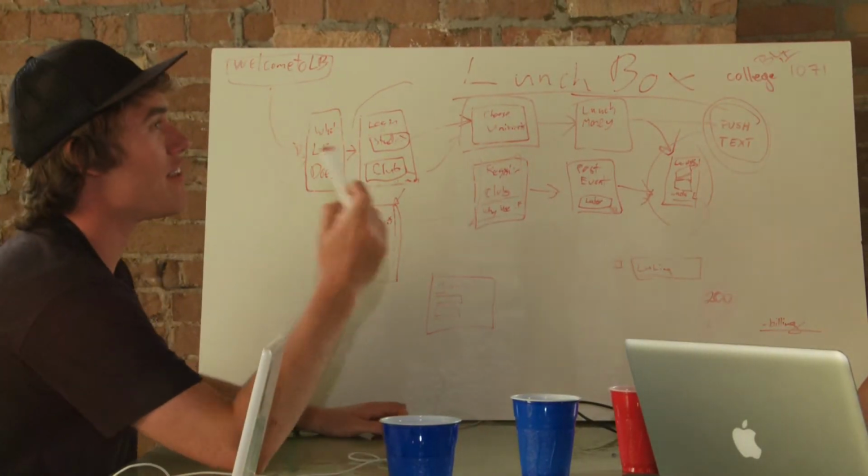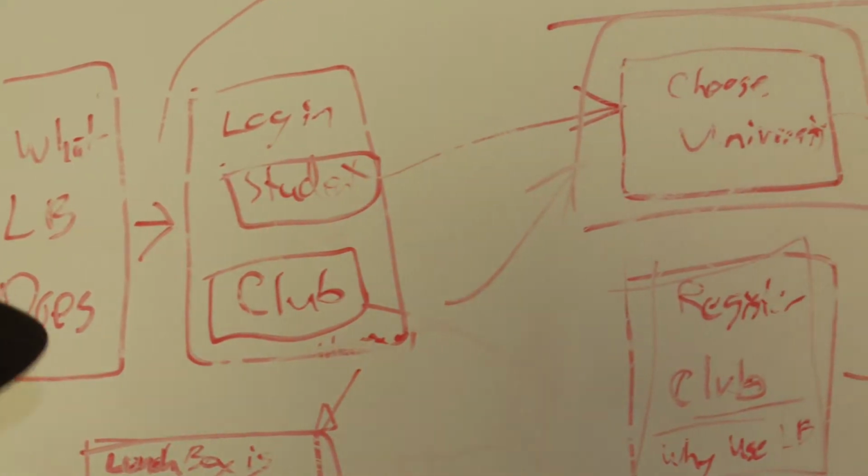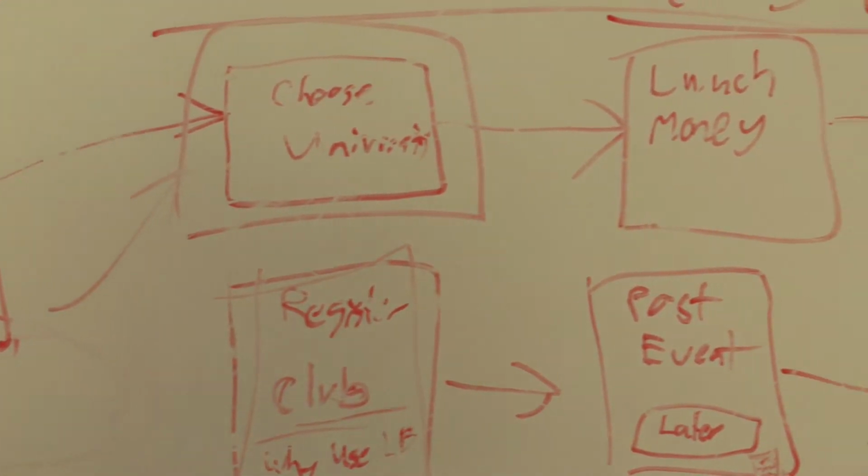Even though Lunchbox is seeing significant growth by word of mouth, Roberts says they plan to make some changes so that you will never have to eat alone. Right now there's the ability to share it on Facebook, so if you see a cool event, you can share it on your wall and other people can see it and go with you to that event.